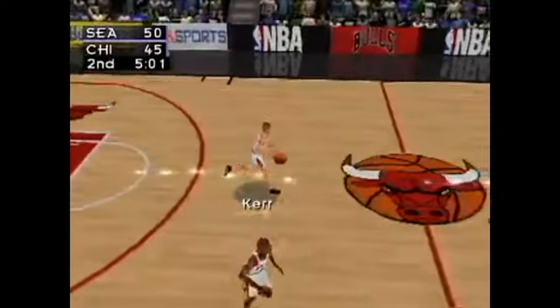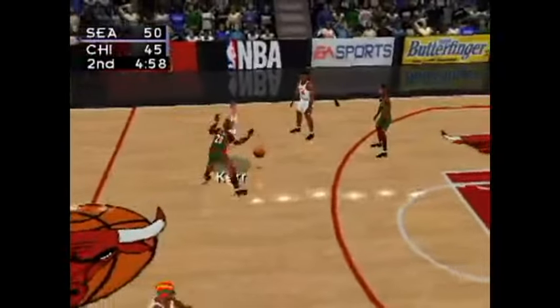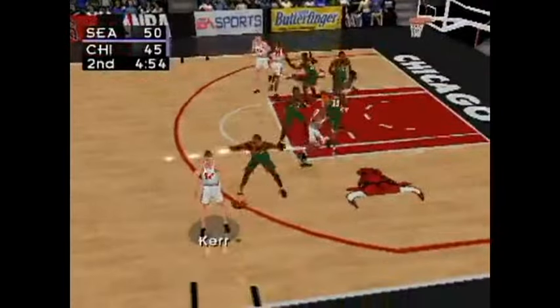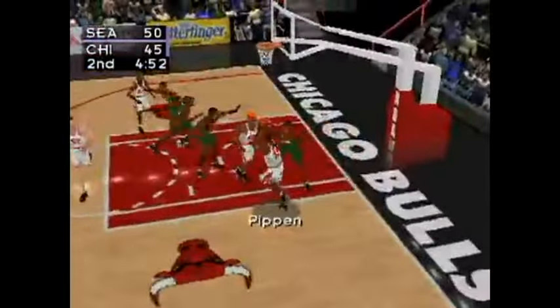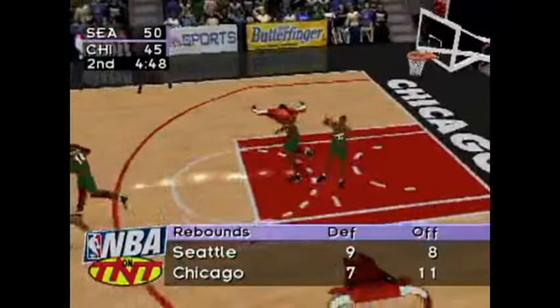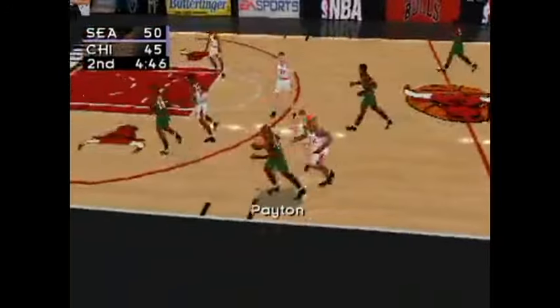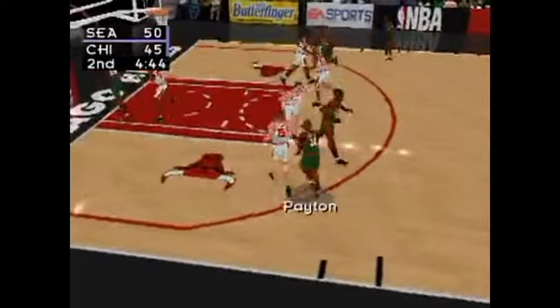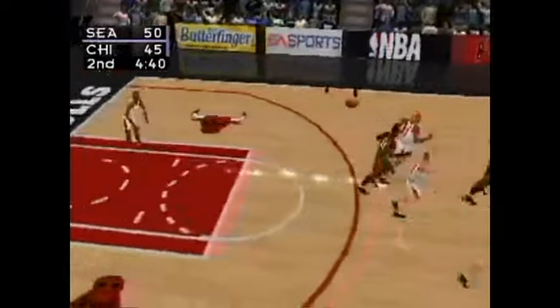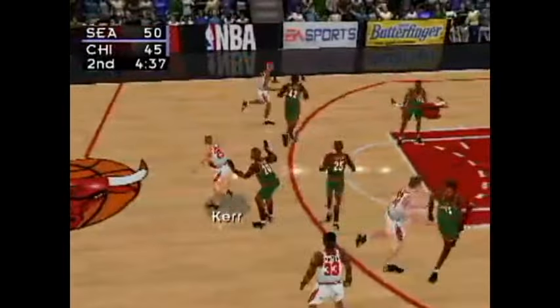Inbound pass to Kerr. Kerr to Pippen. Winnington takes the pass. No good. Another defensive rebound by number 33. Payton squares up with the jumper. Could not get it to fall. Board grabbed by number 23.